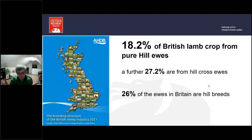Recently published, we've had an update of the sheep breed survey, which hopefully many of you contributed to. It shows quite clearly the importance of hill breeds in terms of our overall industry. 18.2% of the British lamb crop are coming from pure hill ewes, and a further 27.2% are from hill cross ewes. So they're having a massive genetic impact on our entire industry.